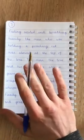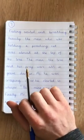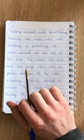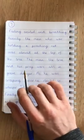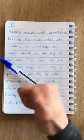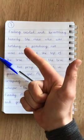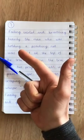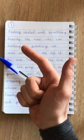I'll give you a second, press pause, have a think and see if you can remember when we use a comma. Okay, so now you've come back, you've had a bit of time to think. We use commas after a fronted adverbial. We use a comma in lists. We use a comma when we have a clause in a sentence.